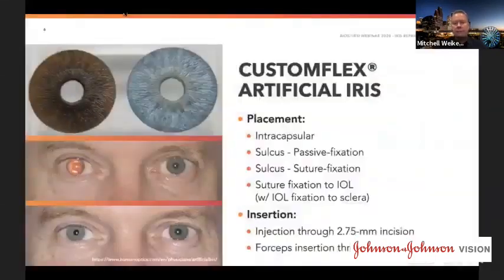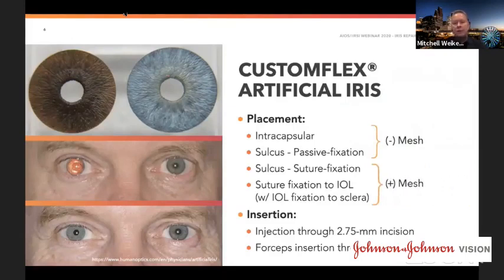They can be put in the capsule or in the sulcus. If you put them in the capsule or in the sulcus passively, meaning you just set it in front of an IOL that's in the eye, you don't need that meshwork within the implant. If you're going to place it in the sulcus and use sutures to fixate it, or actually fixate it to an IOL and then fixate the IOL to the eye, then you need that polyester meshwork to provide a little extra support for the sutures that might be passing through the implant. If you're going to inject it, you can actually do this through a 2.75 millimeter incision, so it can go through a small incision. You need a little bit larger opening if you're going to insert it with forceps, and you can usually get that in through a 4 millimeter incision.